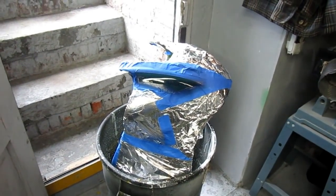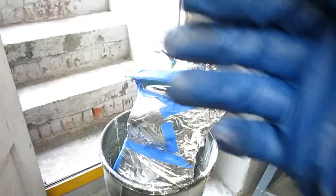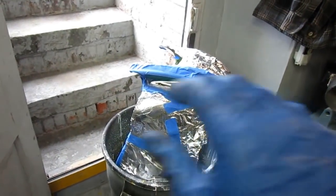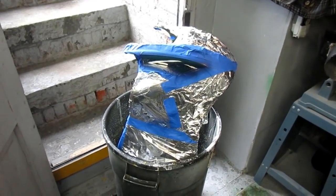And in the meantime, I can work on my parts. I'm trying to be efficient and bounce back and forth. While one thing's drying, I'm working on something else. That's how I get some efficiency out of the day.